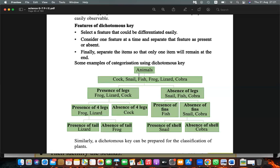And then you can further divide frog and lizard: presence of tail and absence of tail. Frog has no tail, lizard has a tail. Absence of legs: snail, fish, cobra. Then you can say fins. Fish having fins; snail and cobra not having fins. Snail and cobra, having a shell, not having a shell. So this is very easy. That is called a dichotomous key.